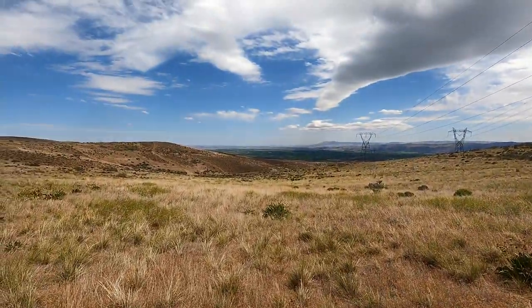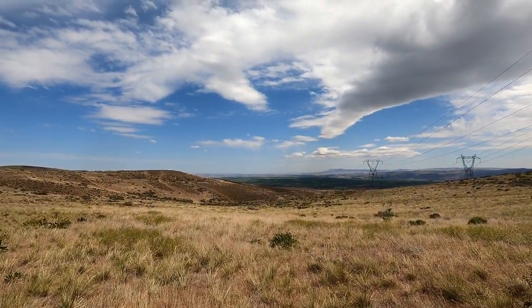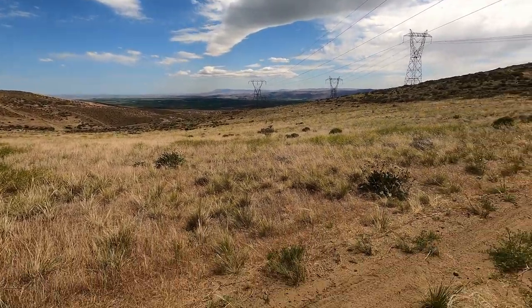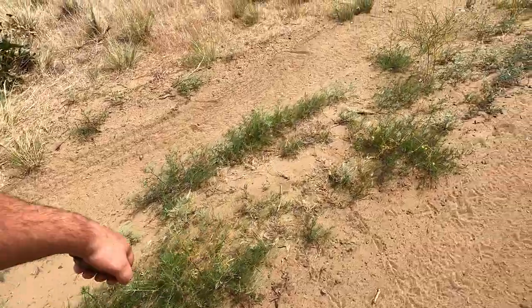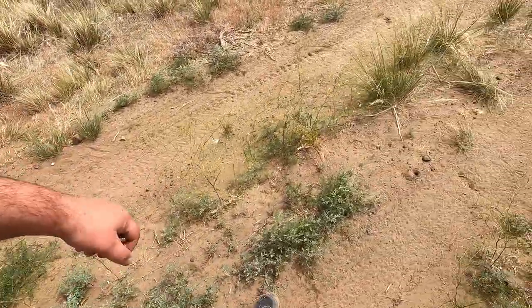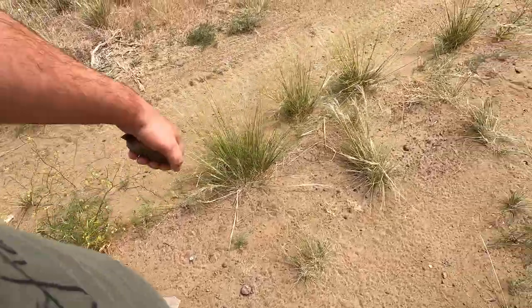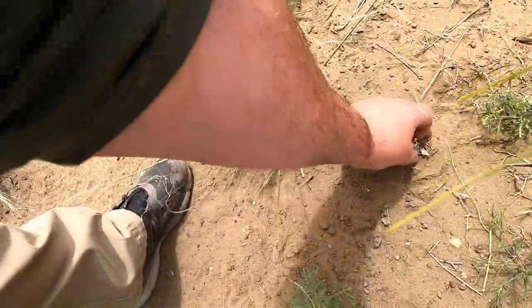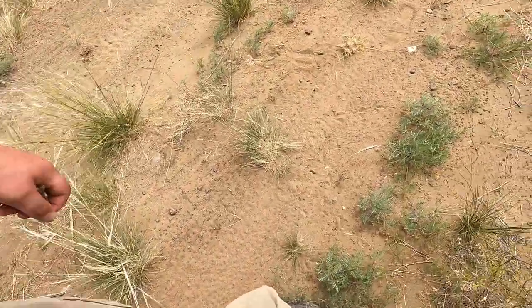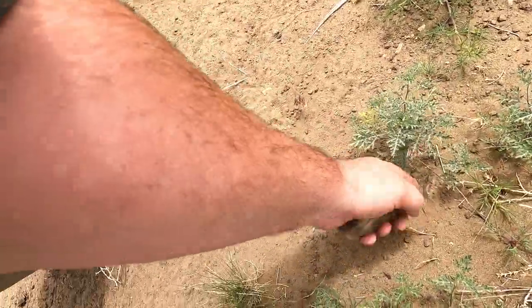Here's a view from the top. Down there is, you can't see it, but Mattawa, Washington. Today was a real quick trip, just a scouting trip for a class that we're doing. We wanted to see what the material looked like, whether or not it was worthwhile. And we're finding some cool stuff. There you go.